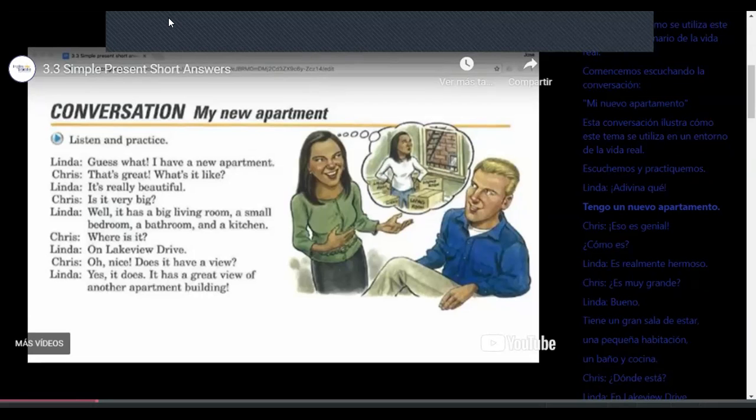Teacher Caleb will interpret Linda and students will interpret Chris. You ready? I'm ready. Okay, alrighty. Let's do it. 3, 2, 1, let's go. Guess what? I have a new apartment. That's great. It's really beautiful. Is it very big? Well, it has a big living room, a small bedroom, a bathroom, and a kitchen. Where is it? On Lakeview Drive. Oh, nice. That's awesome. Yes, it does. It has a great view of another apartment building.